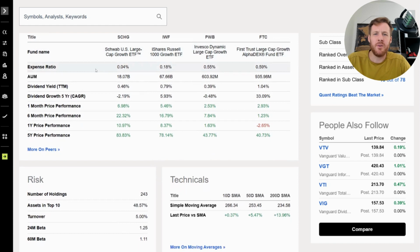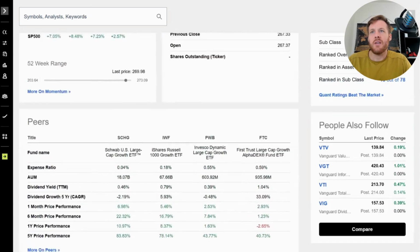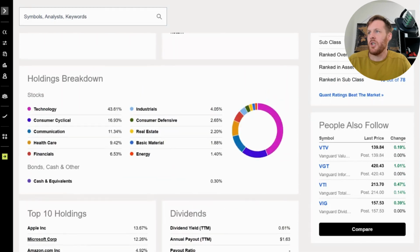If you're not familiar with SCHG, everyone's heard of SCHD before, right? It's the popular dividend ETF. Well, this is just the growth version of that for Charles Schwab. And I think that about covers everything I wanted to hit with VUG.